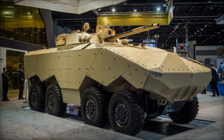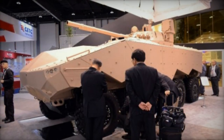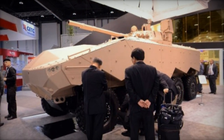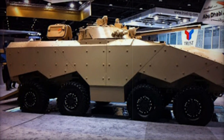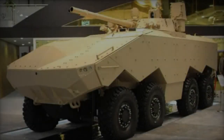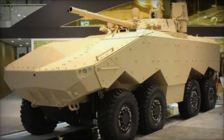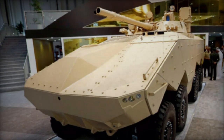The primary armament, the 100mm cannon, is capable of firing HE-FRAG projectiles and anti-tank missiles, including laser-guided variants, with a maximum range of 4 km and penetration capabilities of 650 to 750mm behind explosive reactive armor, providing the Enigma with significant anti-armor capabilities. The cannon features a semi-automatic loader, enabling a maximum rate of fire of 10 rounds per minute.